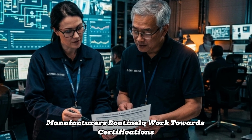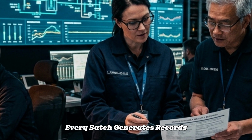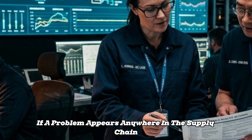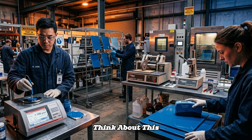Manufacturers routinely work toward certifications such as ISO quality management systems and environmental compliance standards. Every batch generates records, measurements, and traceability data. If a problem appears anywhere in the supply chain, engineers can often track it back to a specific production run within minutes. Think about this.